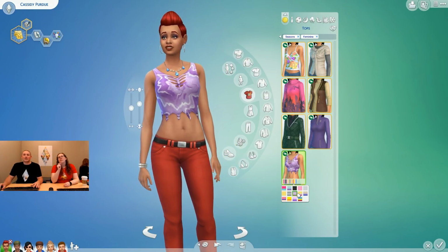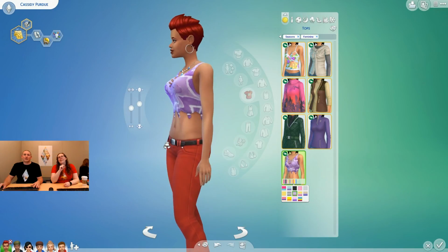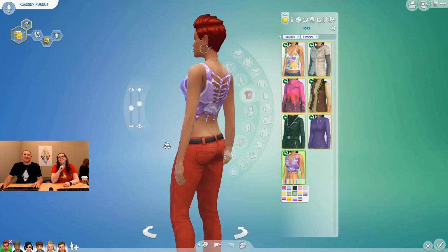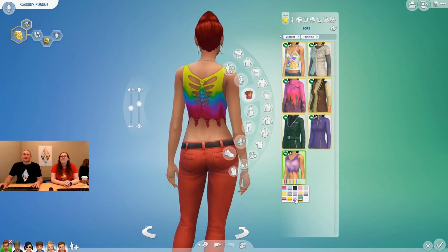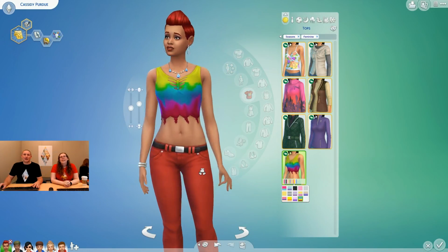It's pretty cool. Actually, you should rotate it around. Oh yeah. Wait, keep going. Oh, you can do it. I believe in you. All right. Yeah, that's really cool. I like that. That's awesome. I like these colors.